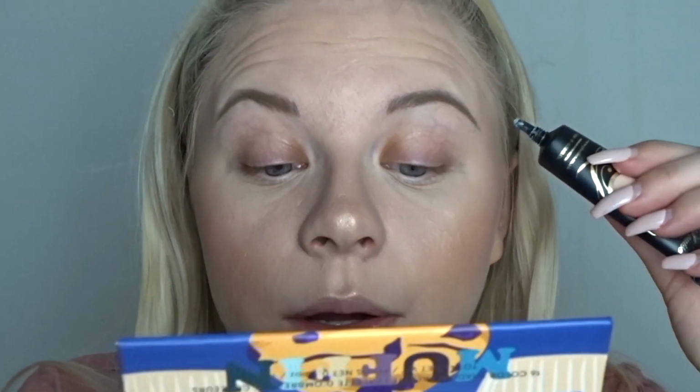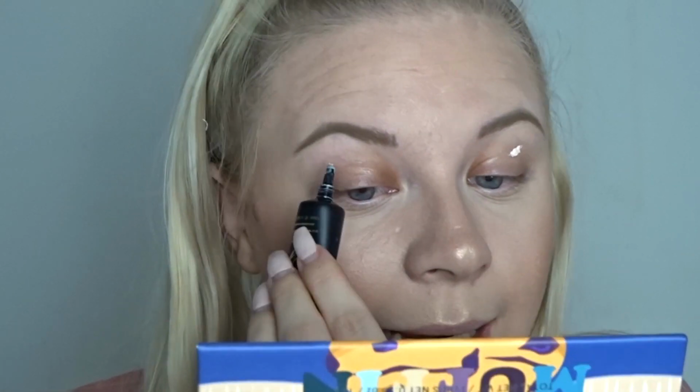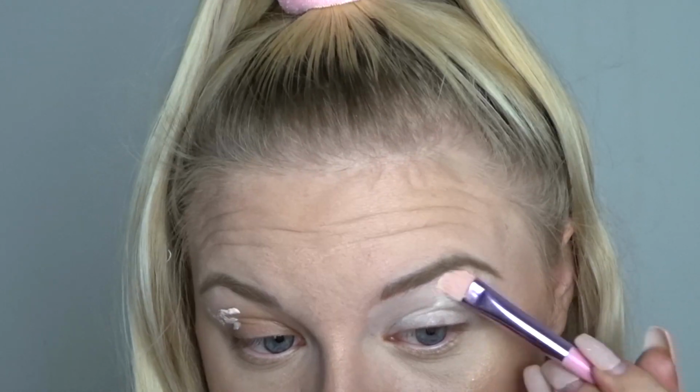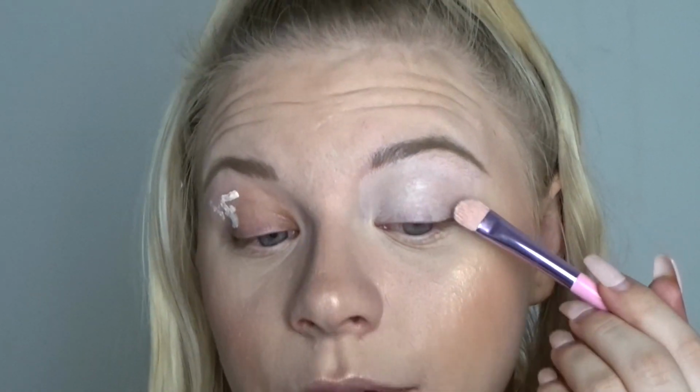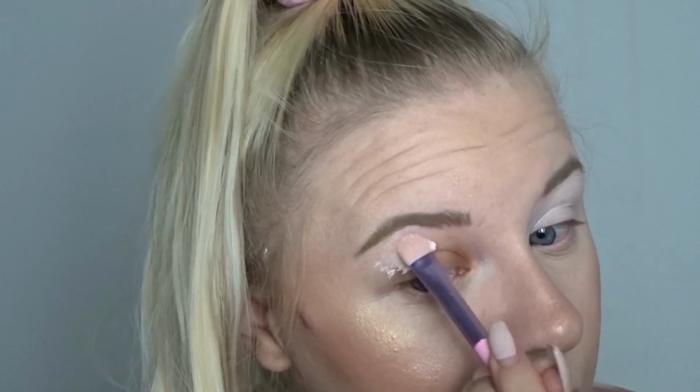Right, now we're going to get started with the eye look. So today we are going to be using the P. Louise base as a base, just because I haven't used this in a while, because obviously I've been using the Revolution one so much. So I'm just going to put a little bit of this on my lids. Can you see how it's just not as thick as the Revolution one?